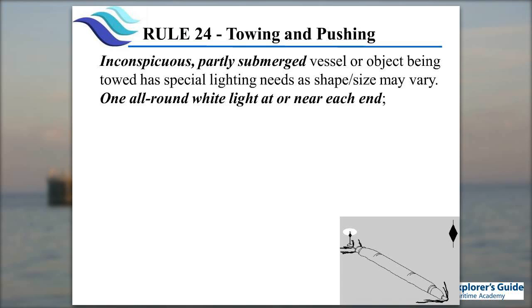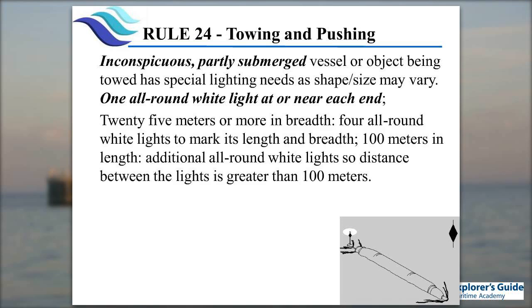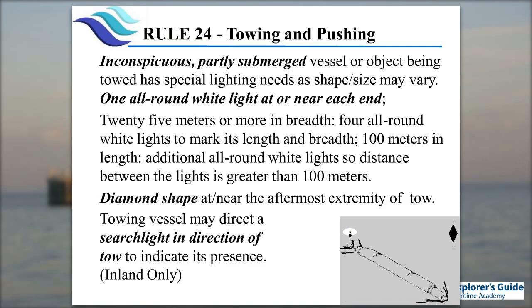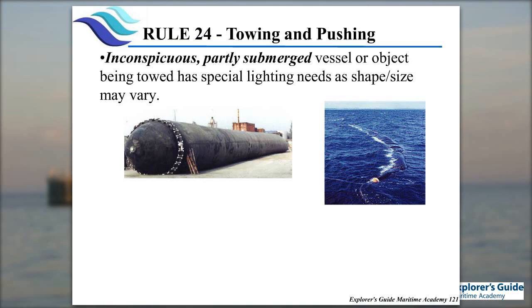Okay, an inconspicuous, partially submerged object has all around white lights at the ends, and about every 25 meters we add additional all arounds. Diamond at the extreme, and at night we show a searchlight to show the relationship. This is what they are. These are types of the grogs, so that they can move oil out of areas into harbors which may not have good harborage. You can see on top of one on land, you can see the white lights every 25 meters.